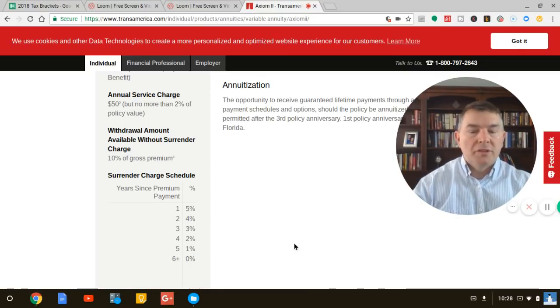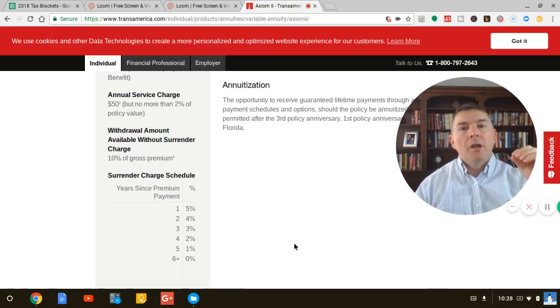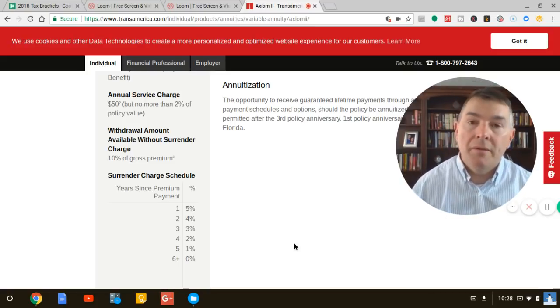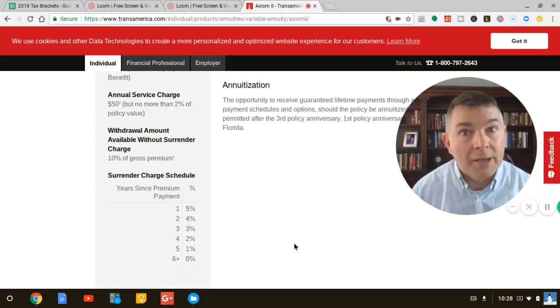Annuities have huge expenses affiliated with them. If you have an annuity outside of an IRA and it has grown, even if it hasn't grown as fast as you would have liked it, you don't have that many options other than paying the tax man.